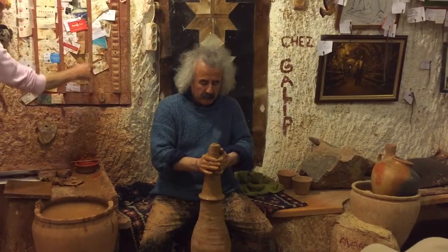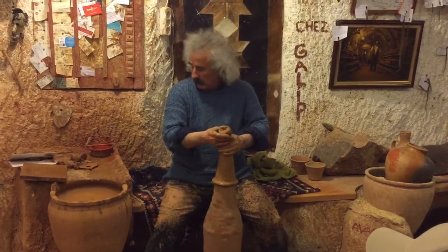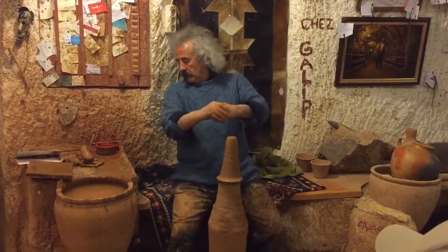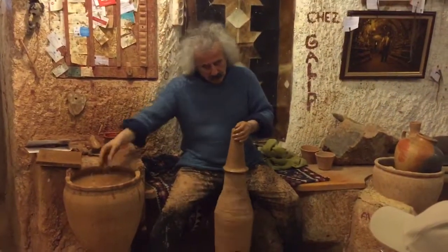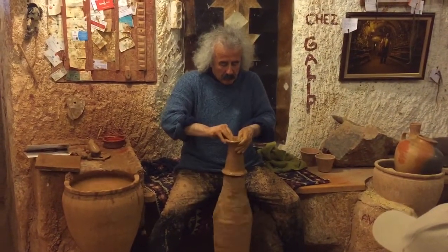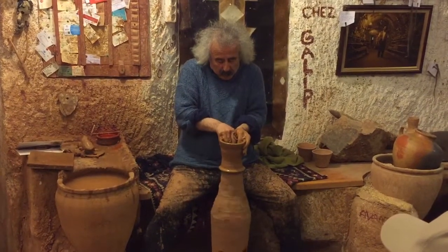He's making the ring part. This is the first time I saw that. I wondered how they do that. The original one of the ship is in the museum, which is 4,000 years old, and we have permission to produce it for the Ministry of Culture.